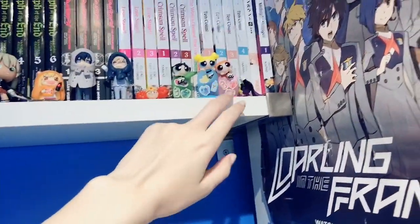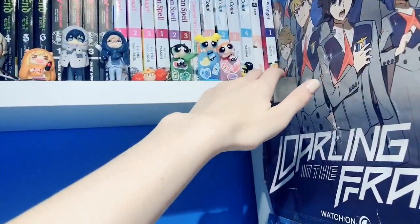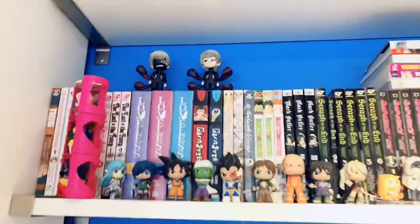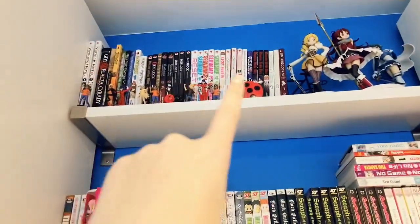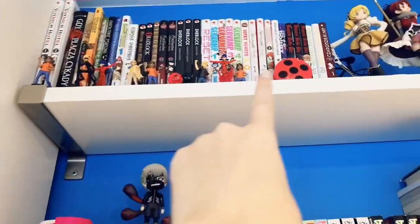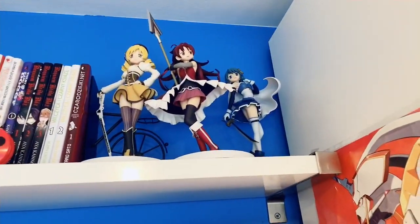The Powerpuff Girls from Kinder Eggs, oh no, I'll fix that one later. We have My Little Pony here, two Kanekis up here, and a bunch of manga. And a bunch of Polish manga up there. And the tiny little figurines are from Miraculous Ladybug from the Kinder Eggs. And these are from Madoka Magica.